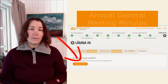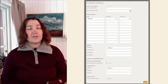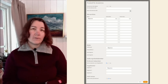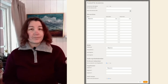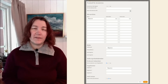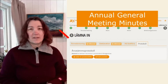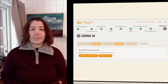So here you can click on create these notes, skapa protokoll, and then you add if this meeting was held digitally or in real life, where it was held and the date, and then you add the names of the shareholders and the ones that were there, and also which role they were given in your company. And when that is done, you can download these notes as a PDF file and save it for the future.